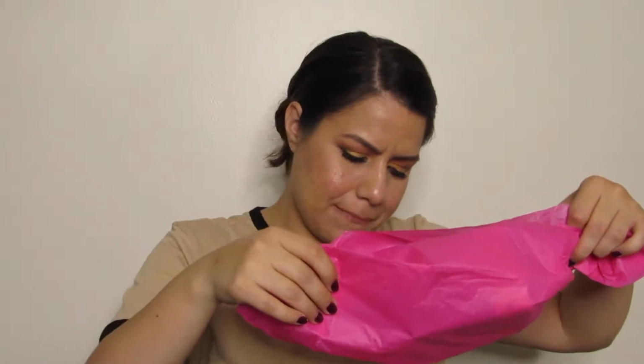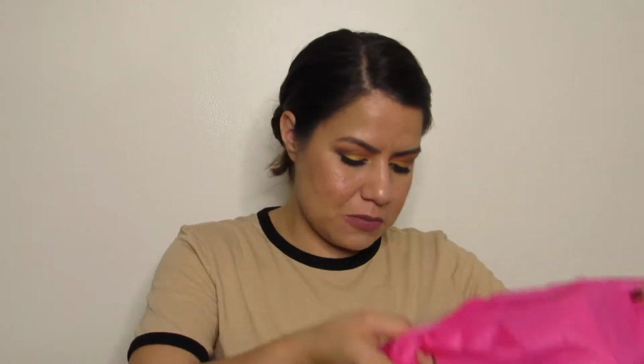And wait a minute. Usually you get the things wrapped inside a bag, but I don't know if they changed anything. I don't have a cosmetic bag. They usually give you a little makeup bag, but I don't have a bag today. Everything is just wrapped in this pink tissue paper. There's no makeup bag. I wonder if they changed that. You also get a pamphlet here with all your products on this side, and you get all the information and the retail value in here.